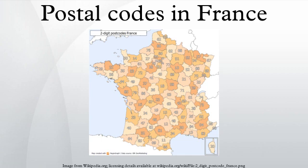See also, department in France. References. External links: Les codes Postal a CEDEX, find a French post code, postal code look up France, Les codes Postal sur mobile.